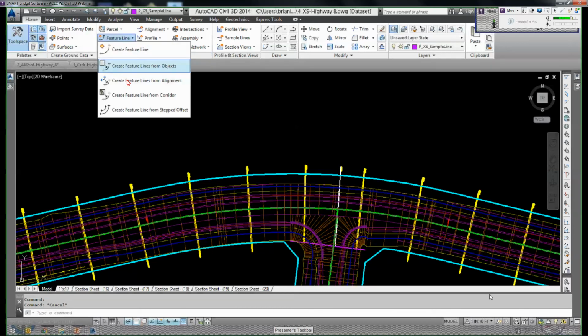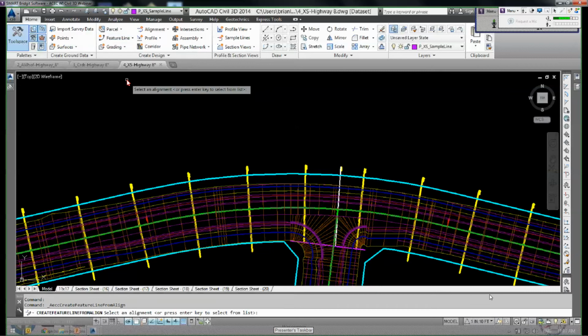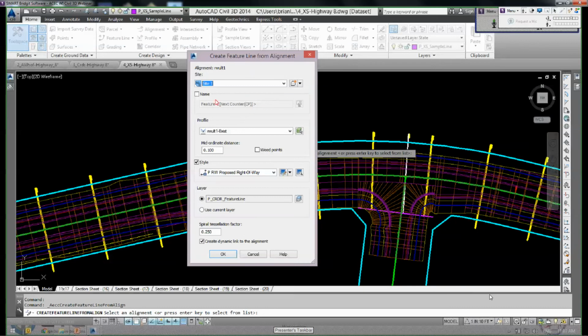And in here we have create feature lines from alignment. So whether your source was an alignment and then you made the feature line, or you only had the feature line, a lot of different options here. And I just want to show you guys multiple ways. So I can pick this alignment, and I get create feature line from alignment.